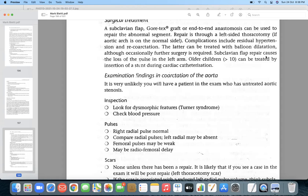So subclavian flap repair causes the loss of pulse in the left arm. Whenever there is this flap repair, there can be a reduced left arm pulse.